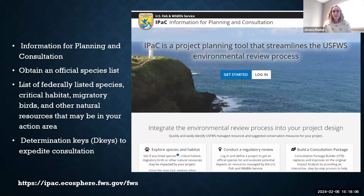I'm going to also talk about our assisted determination keys, which is essentially an expedited ESA compliance process that is also offered through IPAC.